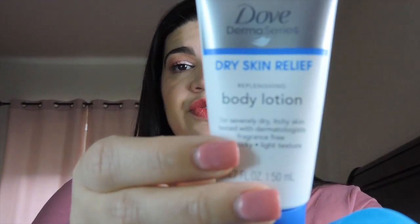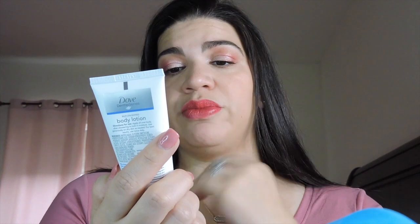We got a Dove Derma Series Dry Skin Relief Replenishing Body Lotion, and this one says that it is for severely dry, itchy skin, tested by dermatologists, fragrance free, non-sticky, and it has a light texture. So that is good. This is always nice to have in your purse, you know.